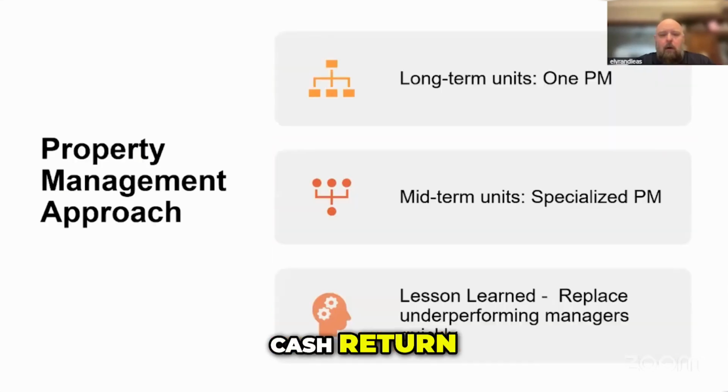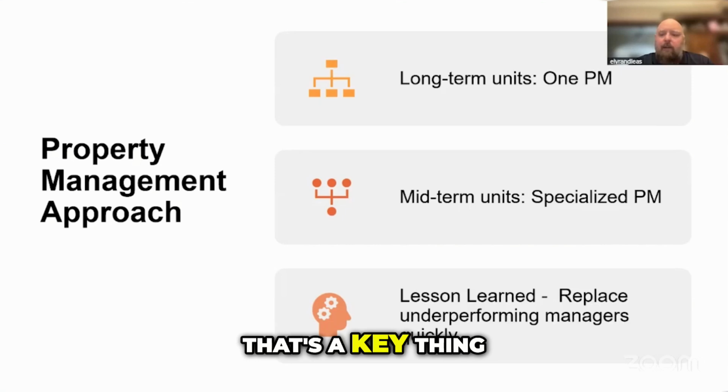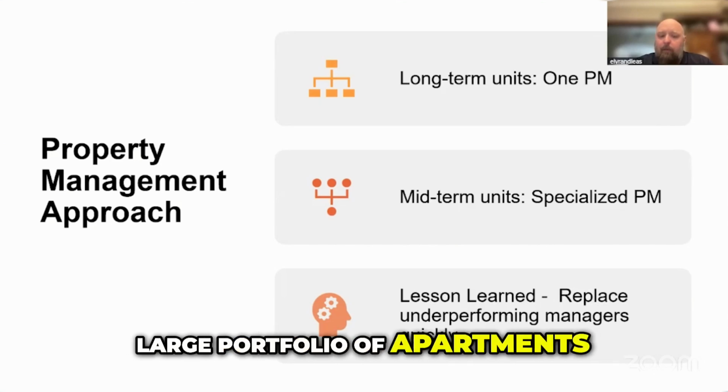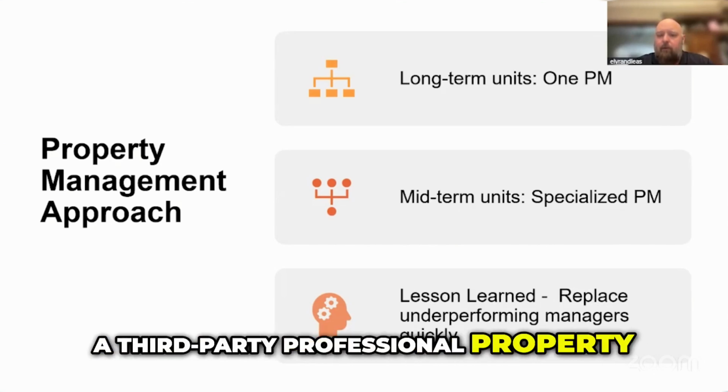So with us having long-term and midterm units, we do have two property managers. So long-term, we're using a professional property management service. That's a key thing anytime you're doing apartments. If you're not somebody who has a large portfolio of apartments, the banks want to see that you're using a third-party professional property management service.